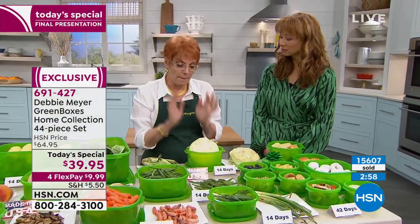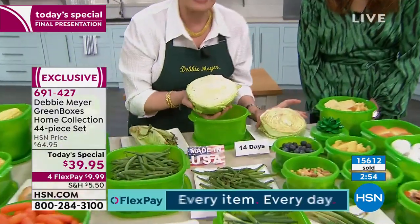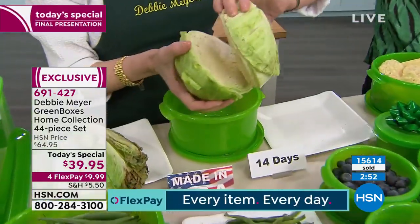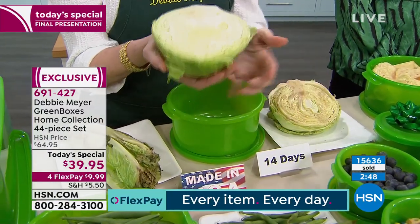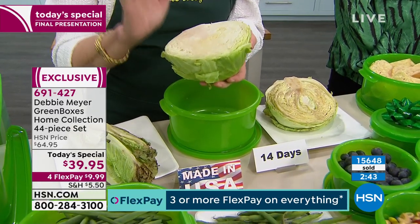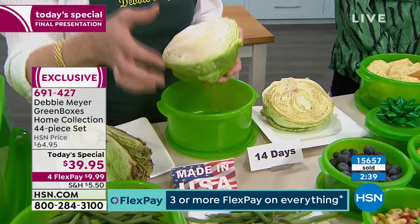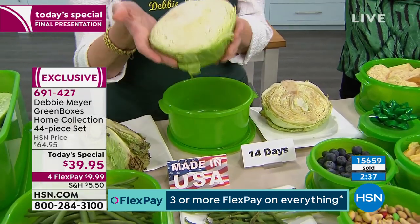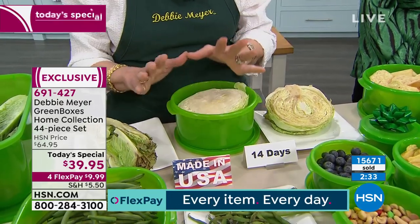You don't have to. Buy fresh stuff. Look at this. This is the same head of cabbage, split in half. One didn't get to live in my green box. The other got to live in my green box for 14 days. You want to make coleslaw? Shred it up, make your own dressing. It's very, very simple. You don't have to add those sugars, the salts, the gums, the preservatives, all of that. You know exactly what's going into your family. This is how you do it, and you have variety.